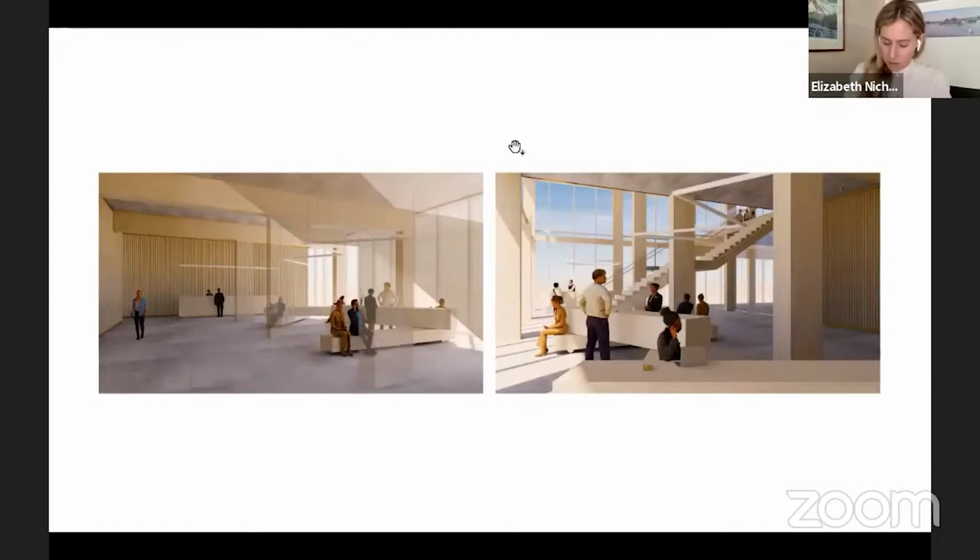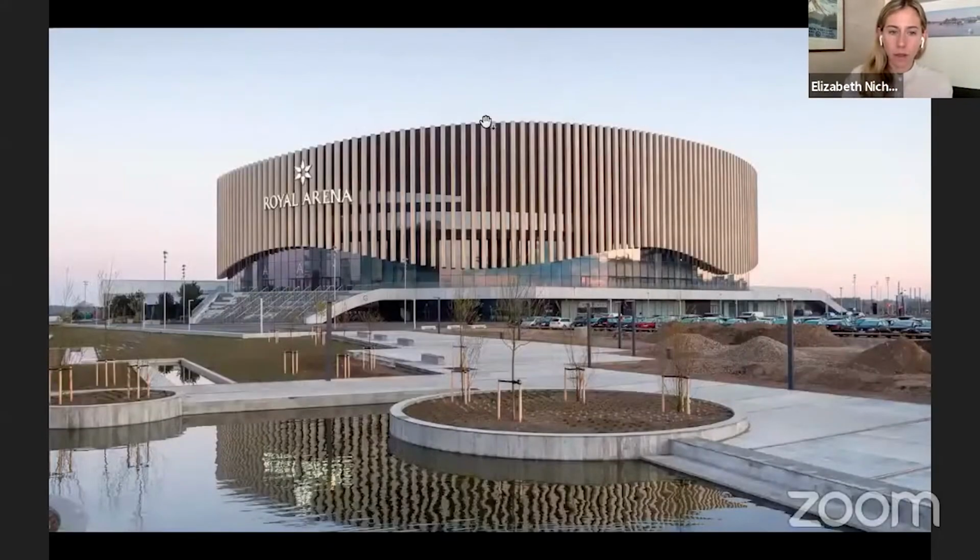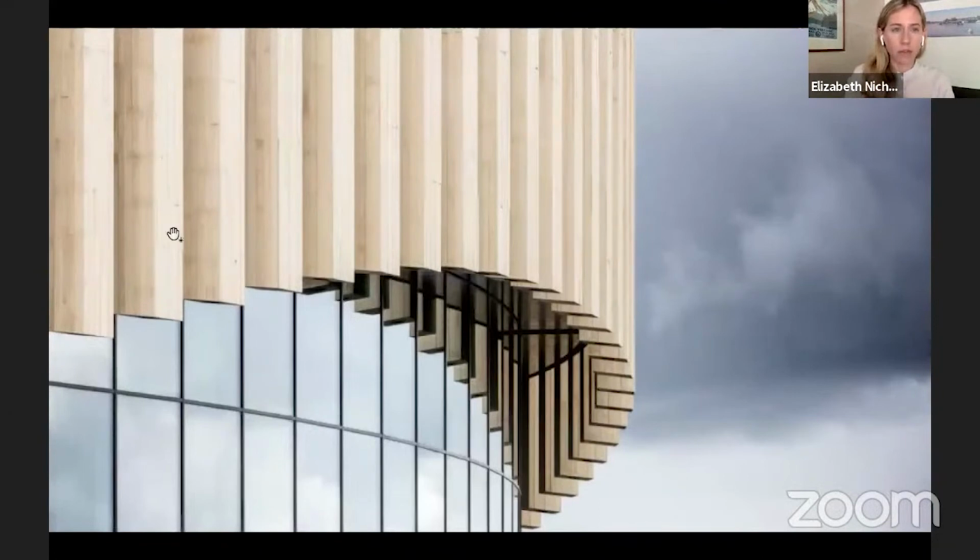And maybe the last thing I'll touch on in terms of what we looked at is how we can find other ways to celebrate wood in smaller, more decorative ways in the project. For example, we looked at employing Accoya lamella wall systems in the lobby. And 3XN is using timber and Accoya on several other projects. This is the Royal Arena, where these exterior fins are also Accoya laminated together. So it's a sort of mass timber, but more decorative, and functional in terms of shading.